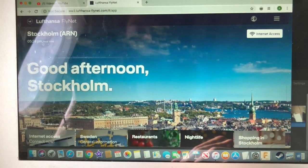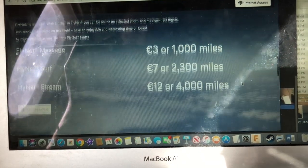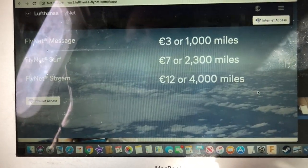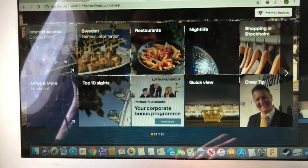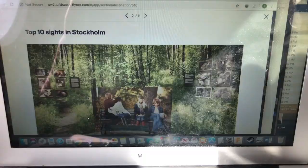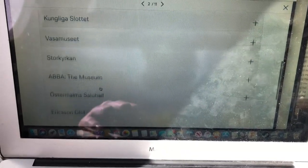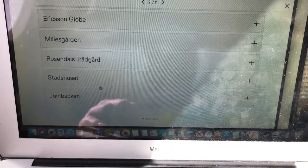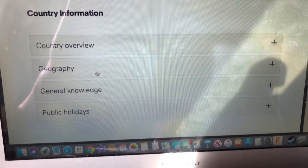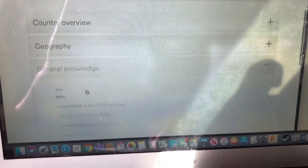When I got back to my seat, I decided to check out the in-flight Wi-Fi. Just like on Lufthansa's long-haul flights, you can buy Wi-Fi service with miles or euros. The Wi-Fi website doesn't have any games or movies on it, but it does offer a lot of useful information about your destination. Things such as shopping, where to eat, things to do, and all that jazz. I found this to be very helpful because before this flight I had no idea what I was going to do in Sweden when I got there.